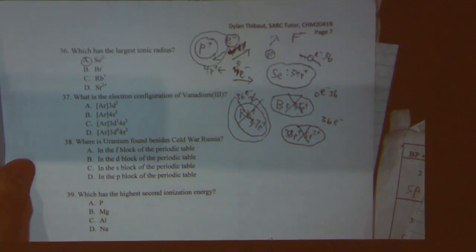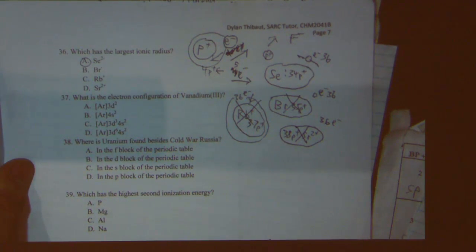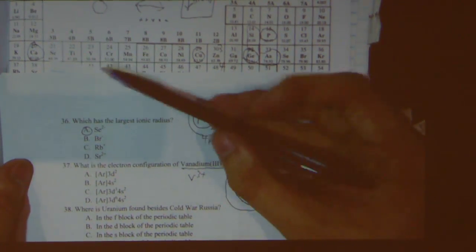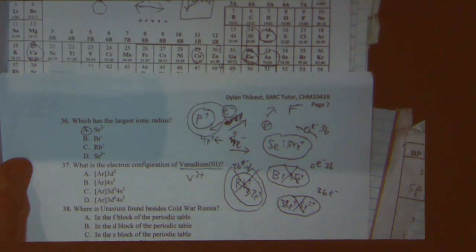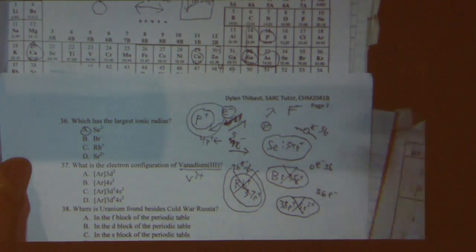What is the electron configuration of vanadium-3? So if you guys forgot, when you include a number on an atom's name like this, you're saying that that's an ion with a 3 plus charge. So it's the same thing as saying vanadium with a 3 plus charge. So vanadium 3 plus, let's look at our periodic table again. Vanadium's over here in the periodic table. So if we're going to take away 3 electrons to make it positive, what are we going to do? Are we going to take it away from the D, or are we going to take it away from the S? So let's think of vanadium. Vanadium, I'm going to draw a picture somewhere.